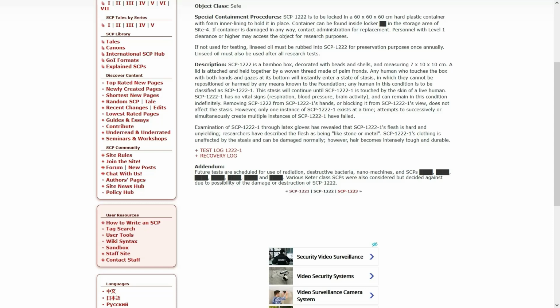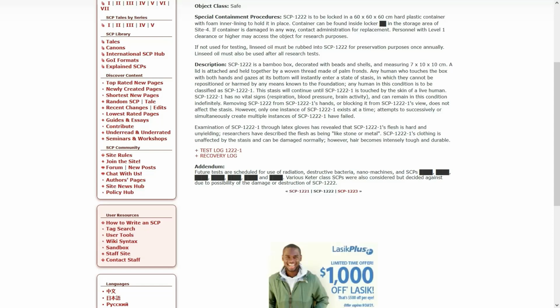SCP-1222-1. This stasis will continue until one is touched by the skin of a live human. One has no vital signs, respiration, blood pressure, brain activity, and can remain in this condition indefinitely. Removing 1222 from one's hands or blocking it from their view does not affect the stasis. However, only one instance of one exists at a time. Attempts to successively or simultaneously create multiple instances have failed. Examination of one through latex gloves has revealed that one's flesh is hard and unyielding. Researchers have described the flesh as being like stone or metal. One's clothing is unaffected by the stasis and can be damaged normally. However, hair becomes intensely tough and durable.